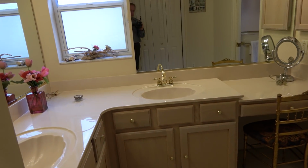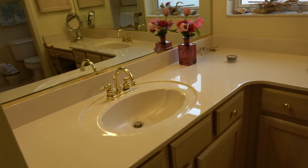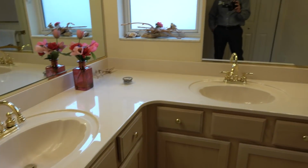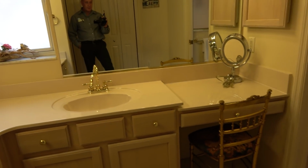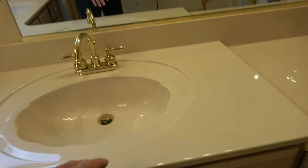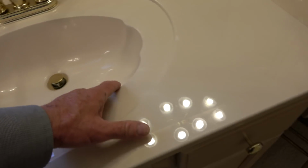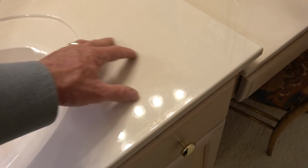So this master bathroom has two sinks, matching cabinets to the kitchen. This is a cultured marble product. It's pulverized marble that's mixed with an epoxy, and then you have little designs that come out making it look like marble again.